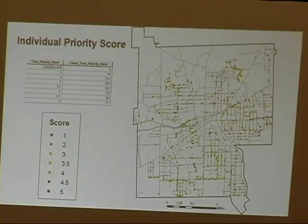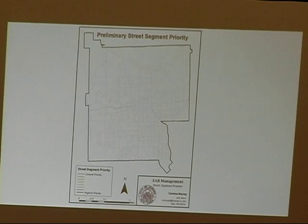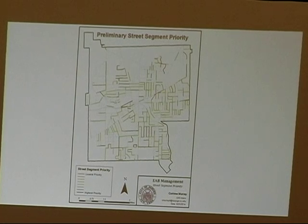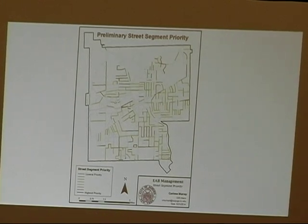So just to give you guys an idea of the distribution of each priority score, you can look at the map and notice that it's pretty well distributed. Take note that trees next to each other don't necessarily have the same priority score. So the third step in my analysis was to determine the priority of each street segment for action based on the total scores of the trees along them. So for each street on this map, we added up the scores of each priority tree to form a priority street segment, which is a bit more practical when you're addressing the problem of treatment. And so, again, this is not a definitive priority, but something that can be changed after further discussion.